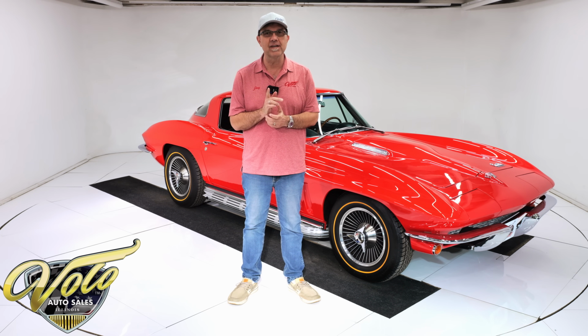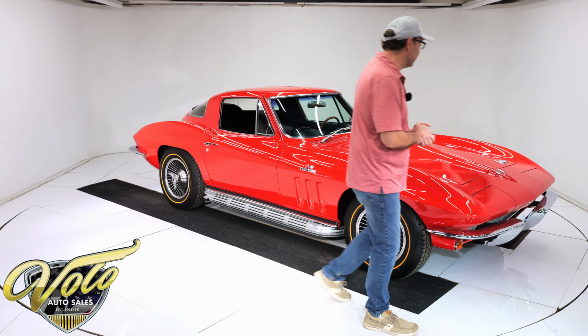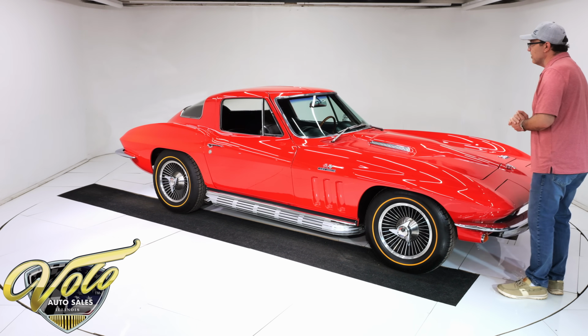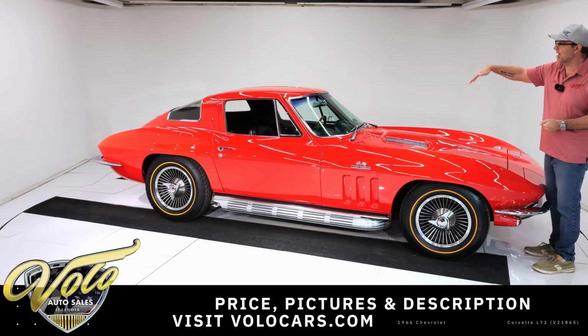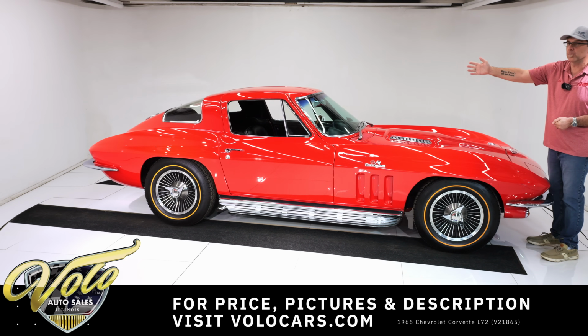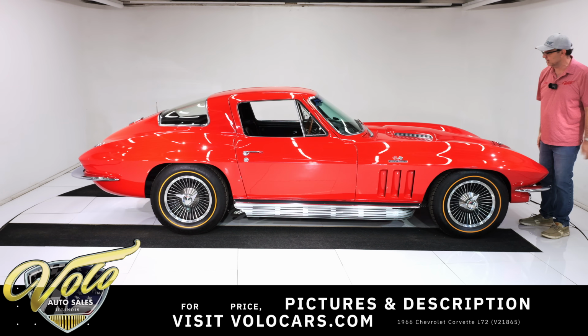But for right now, join me. Let's go for a spin. Yeah, the Corvette coupes, that's the way to go. You've been watching my Corvette videos. I always say it. It's just one of the best looking designs of all time. One of the few cars where the coupe's worth more than the convertible. They're actually harder to come by and it just gives it such a nice look.